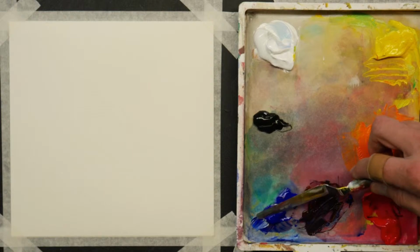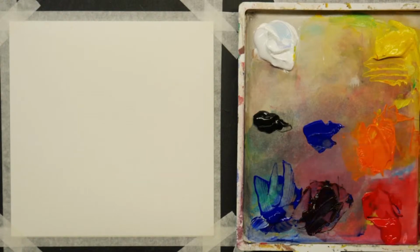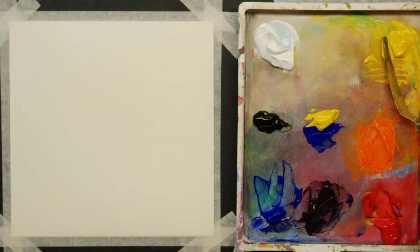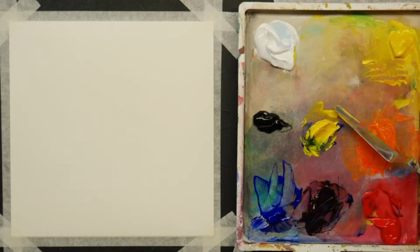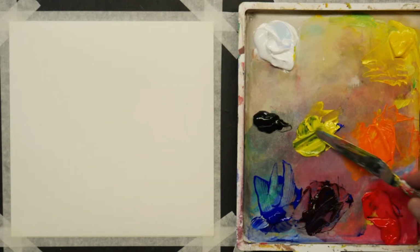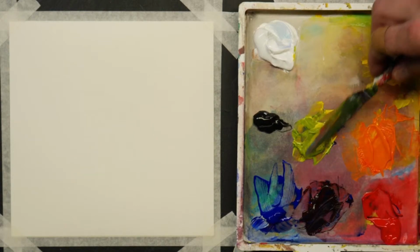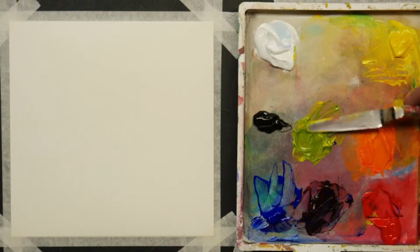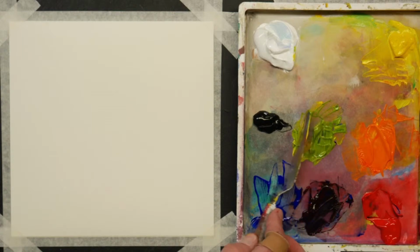But that's okay. We're working within a limited palette, meaning we're only using a handful of colors right here. We've got our primary red, yellow, and blue, and we're mixing all the secondary colors out of those. So this is how you can set up, and you can see I grabbed a little bit more of the yellow again. There's more yellow than blue in this mix, because I'm assuming that it's going to take a little bit more yellow to mix up this green. And that's something pretty close.